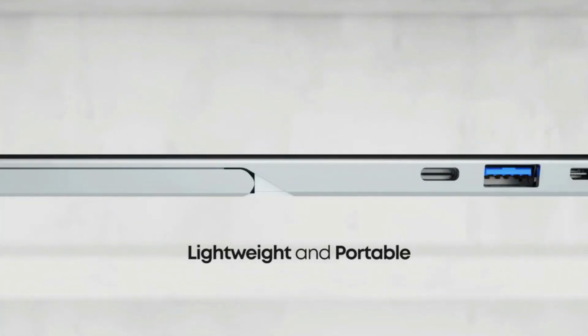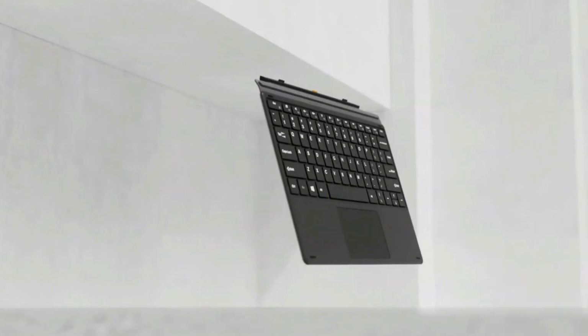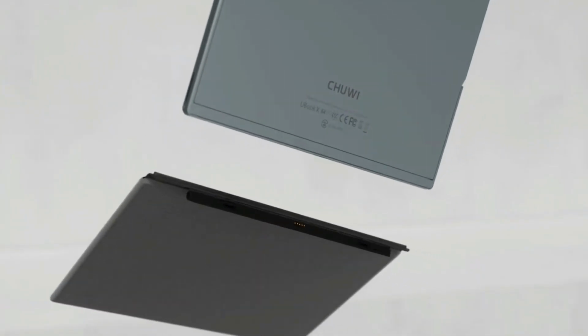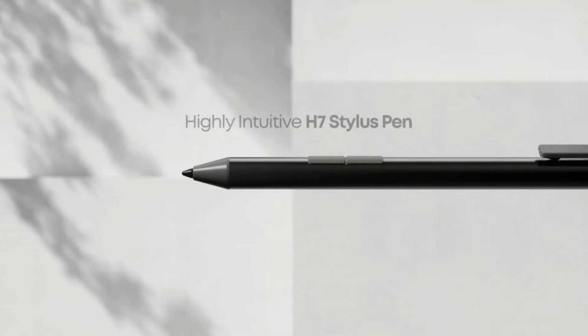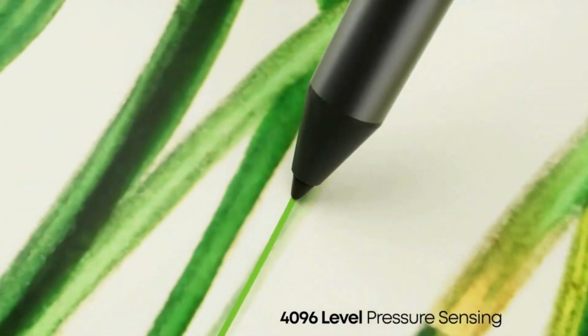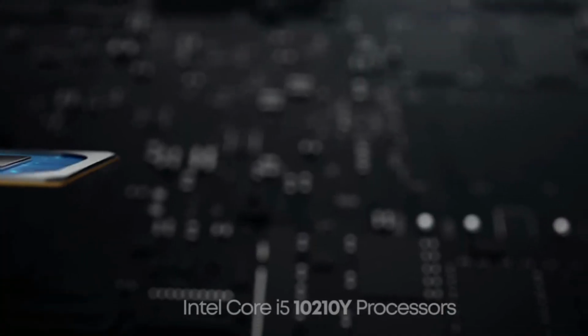Lightweight and portable, mobile office. The body is made up of lightweight aluminum magnesium alloy. It weighs only 780 g and is only 9 mm thick. Because of these advantages, it is very portable, easy to pack and carry, work any time, anywhere.